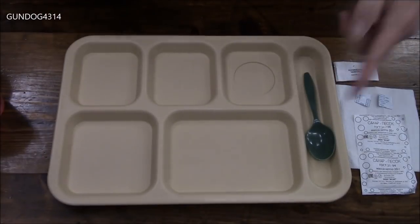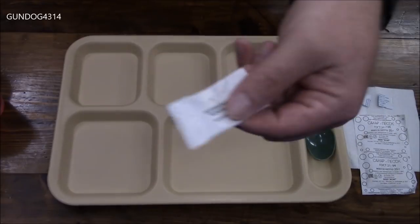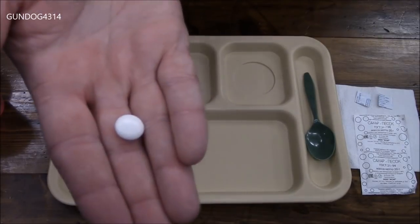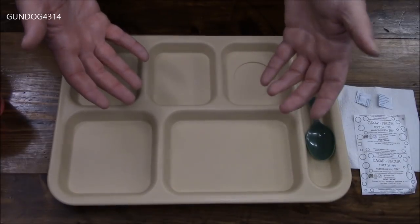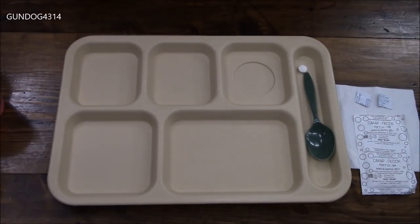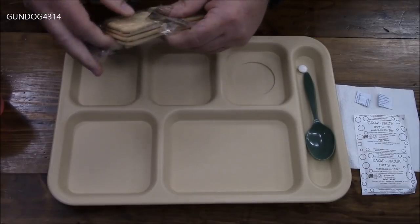Okay, now the basic stuff, we got our spoon, sugar in case we needed, our napkin, 2 water purification tablets, and of course, this is that multivitamin that they give you for the morning. I have no clue what's inside of it, or what vitamins and minerals it produces. So outside of our two hot items and our drinks, it comes with two packs of crackers. So two of the five packs are to be consumed for breakfast.